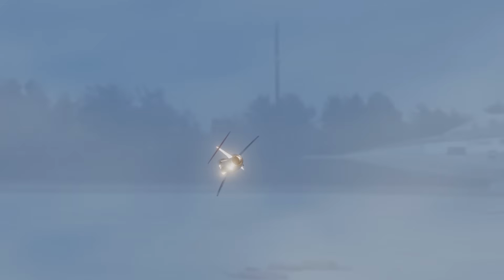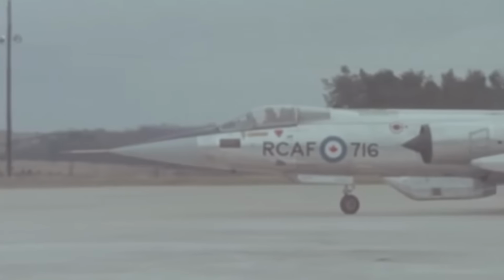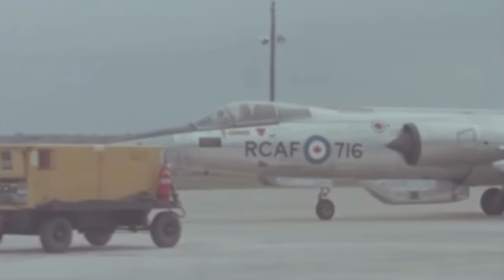Interestingly, the CF-104s were the highest-hour Starfighters in the world. At the time of retirement in the early 1980s, the average CF-104 had around 6,000 hours of flight time on it, versus 2,000 hours for similar German F-104Gs.